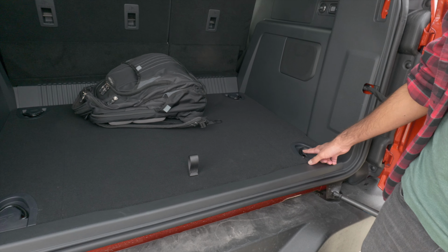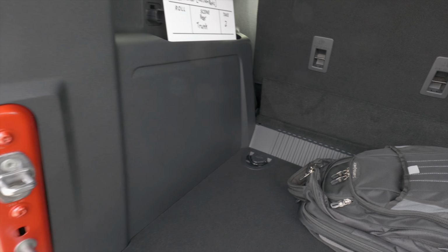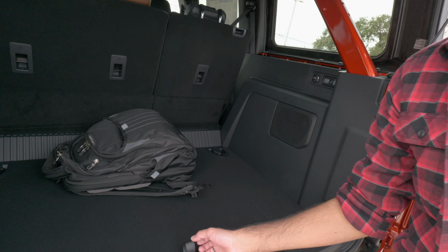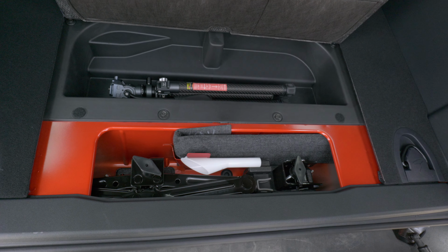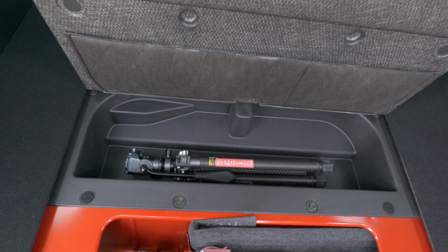You do have some nice tie downs, so there's 4 of these around the trunk. So definitely want to tie down any suitcases, things like that as you're bouncing around in the woods. And below, pull this little loop, nice toolbox with your jack and funnel and any filming equipment you might want to have for your trips.